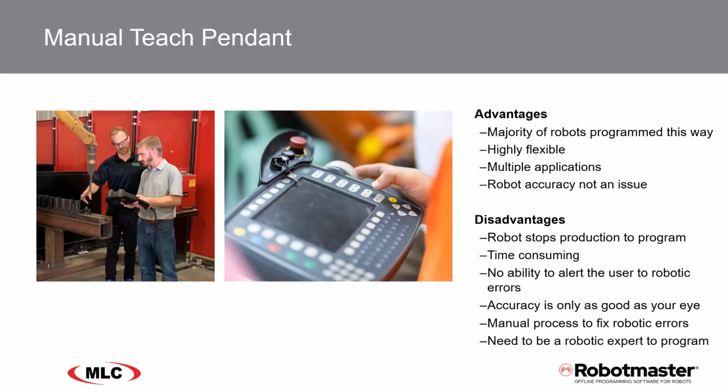When creating programs that require higher accuracy, this method of programming is only as good and as accurate as the programmer's eye. Also, since this is a manual process, there's no ability to alert the end user for any upcoming robotic errors, and it can be time-consuming to fix any robotic errors that you have created.